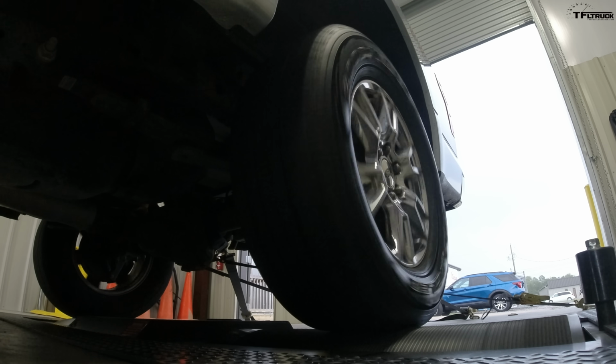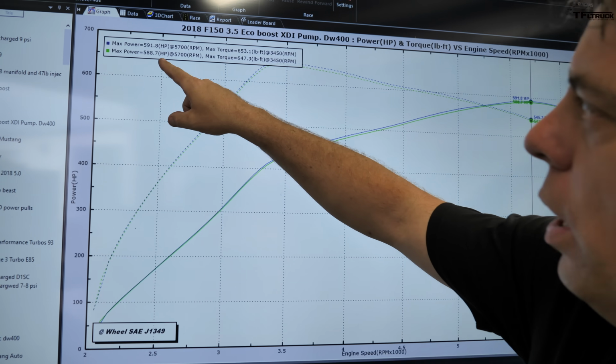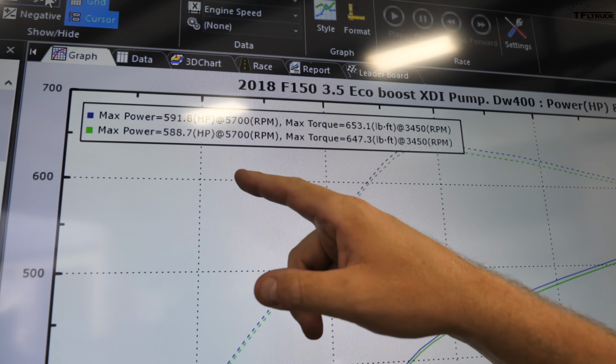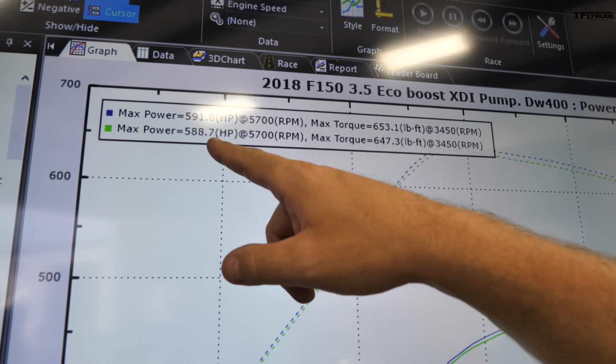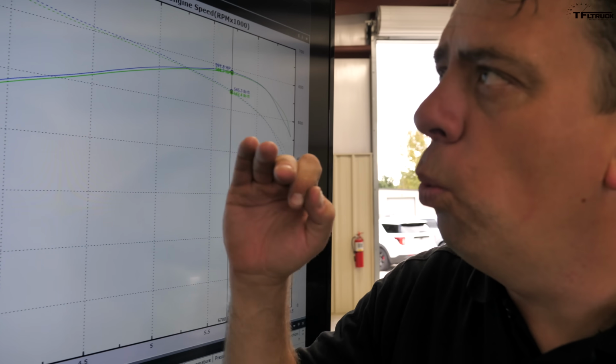Alright, let's check out the results. We did 3 dyno pulls and I have results for 2 of them, some of the better ones up here. So check this out. One of them did almost 592 horsepower to the wheels guys, and the other one was 588. So if you average that out, that's around 590 horsepower to the wheels.